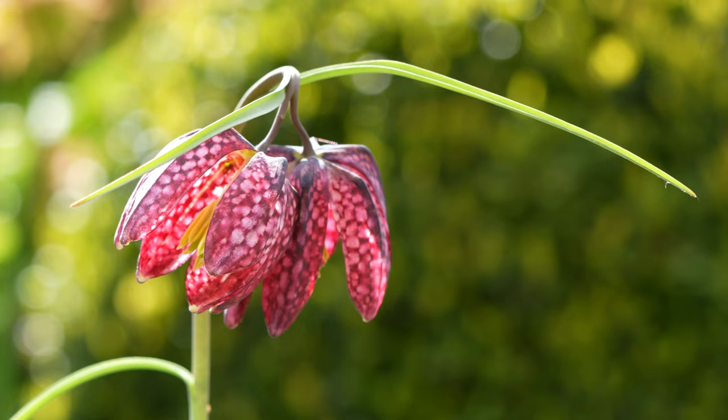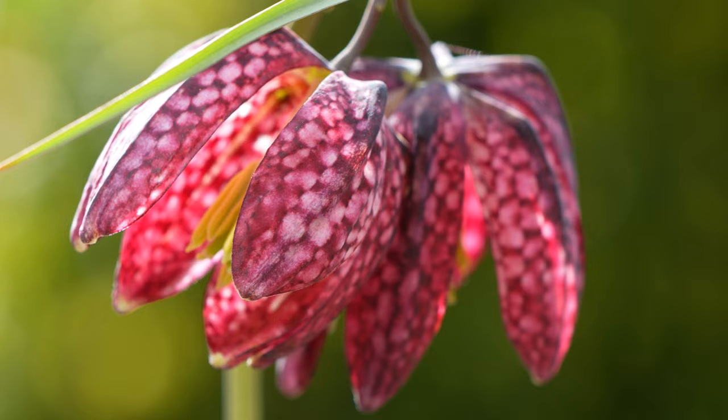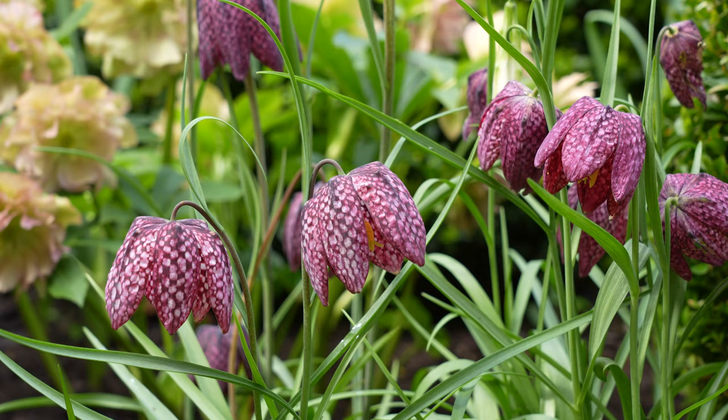It is mid-April. It has been very wet. One of the few plants that love these wet conditions are the snakehead fritillaries. They are the absolute stars of the garden at the moment.